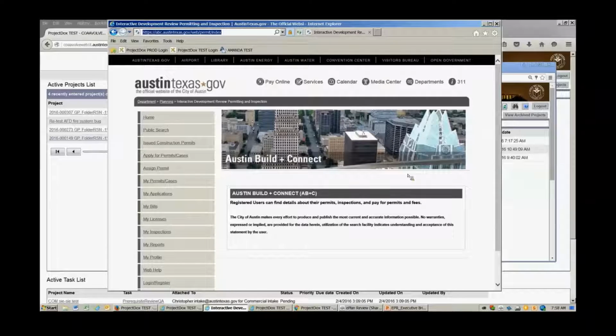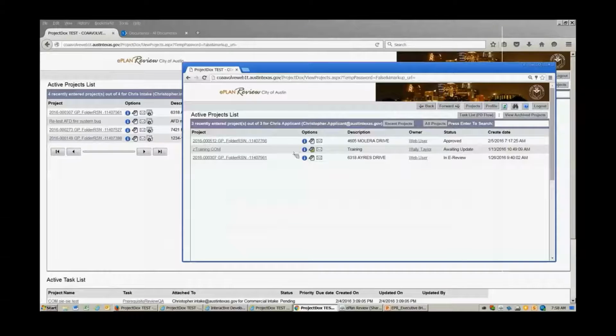So you'd come into your Austin Building Connect, you'd log in, and then you'd go through the application process. You'd fill out all of the questions on the application, then you do your payments. And again, as I said earlier, right now that's e-check and credit and debit cards. So you can make your payments, and then your project gets created in our case management system, and then it's also mirrored in our e-plan review application called Project Docs. That's when you get the invitation.